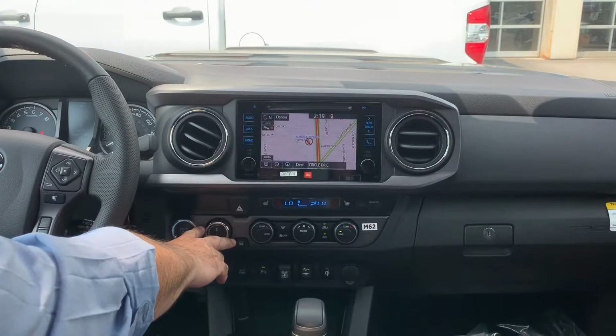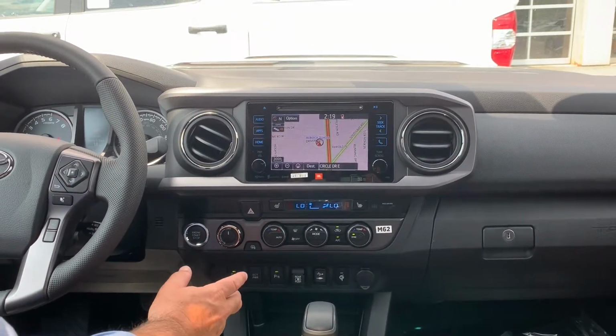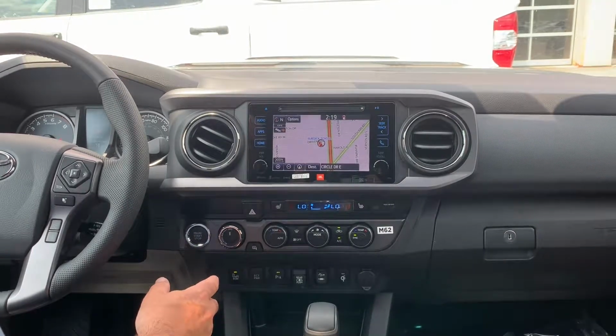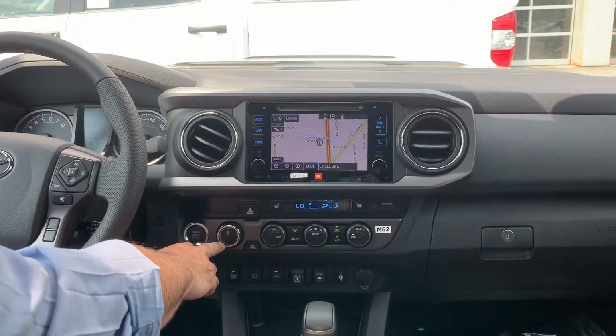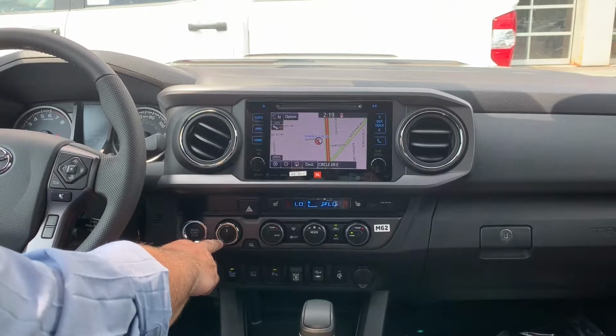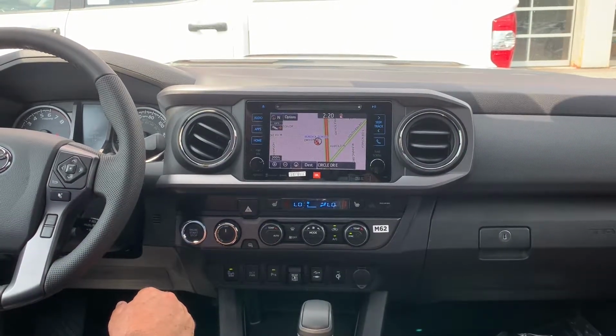This is an on-the-fly twist knob, all electronic. As long as you're under 62 miles an hour, you can go between 2-wheel drive and 4-wheel drive. And then it also has a 4-wheel drive low setting. So if you're going to do some off-roading, which this truck was meant to do, you're able to put it into a 4x4 low setting, so it'll be geared down to be able to do some rock crawling.